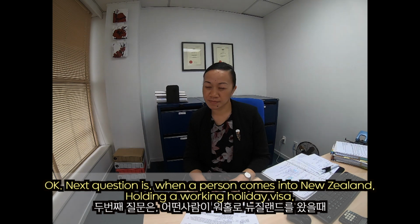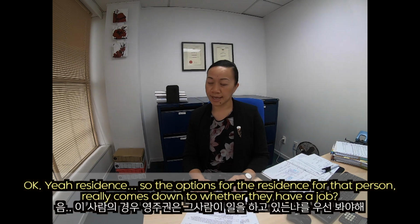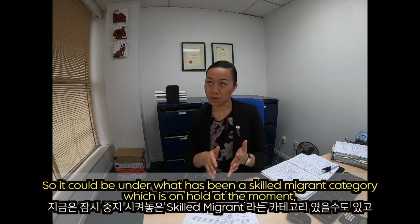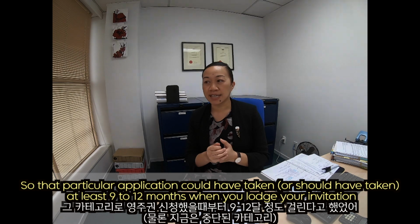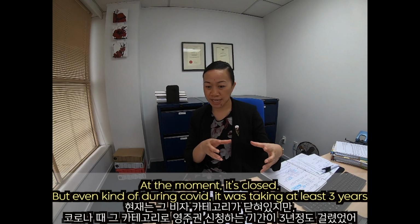know. Next question is, when a person comes into New Zealand holding a working holiday visa and then applying for a work visa, then residence visa, what is the average processing time to get the residency visa? Residence. So the options for residence for that person really comes down to whether they have a job. So it could be under what has been the skilled migrant category, which is on hold at the moment. So that particular application could have taken at least, or should have only taken at least 9 to 12 months when you lodge your invitation. At the moment, it's closed, but even during COVID, it was taking at least 3 years.